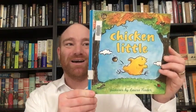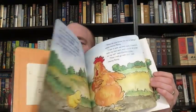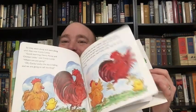And then we had Chicken Little. That was fun too, where Chicken thinks the sky's falling because he gets hit with an acorn, and so he goes on an adventure telling all the other animals. He's going to go tell the king the sky's falling, and they are following along with him. But that was a cute book.